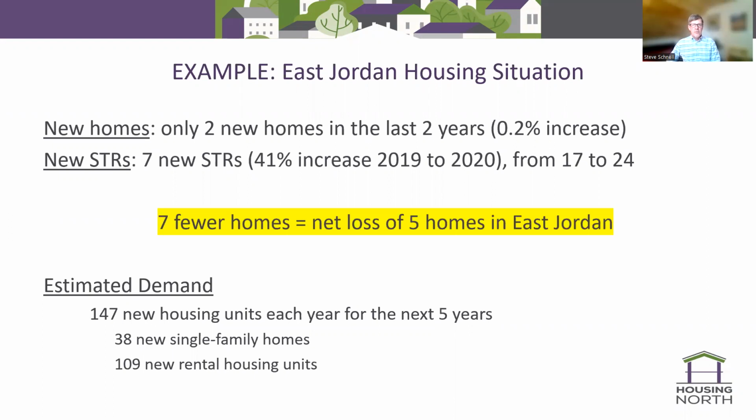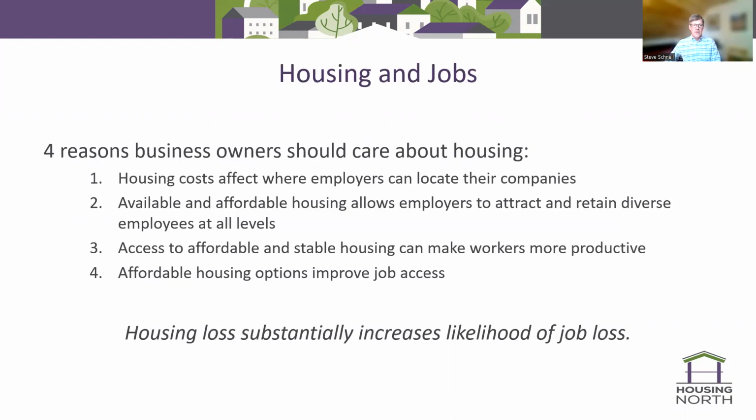And short-term rentals, though, took over 7 homes. So 7 homes went away. Essentially, 2 new homes were built. One of those was a manufactured home that was pulled into one of the manufactured home communities. And the other one that was built ended up being a weekend home for people from downstate. So essentially, we had a net loss of 5 homes, and if you count the new one being a weekend home, we really had a net loss of 6 homes in that community. So demand is going up, supply is going down, and ADUs are really a great opportunity for us.